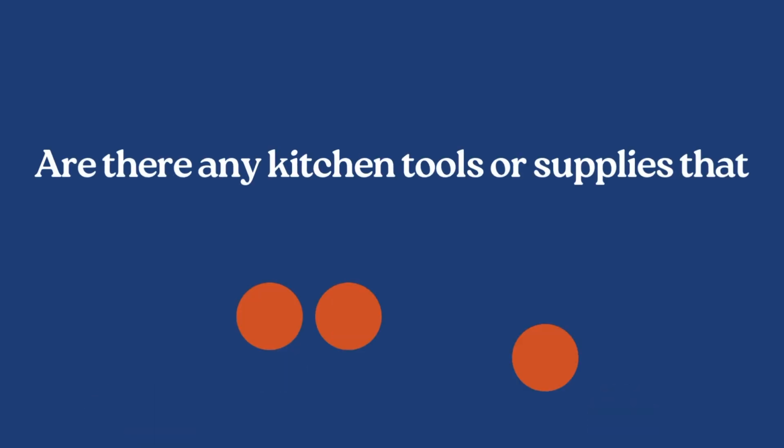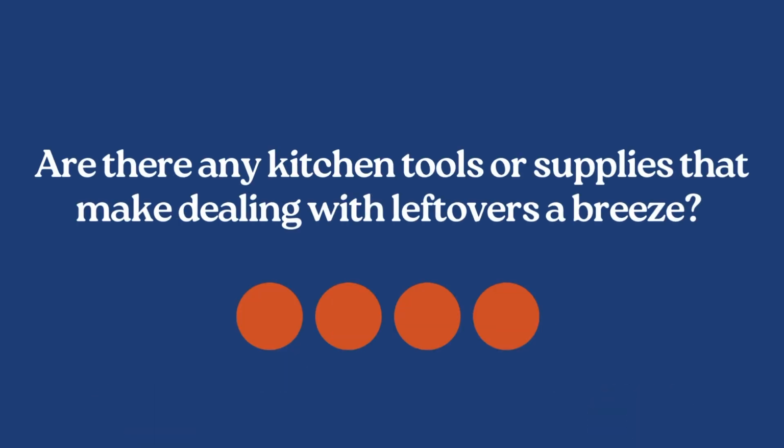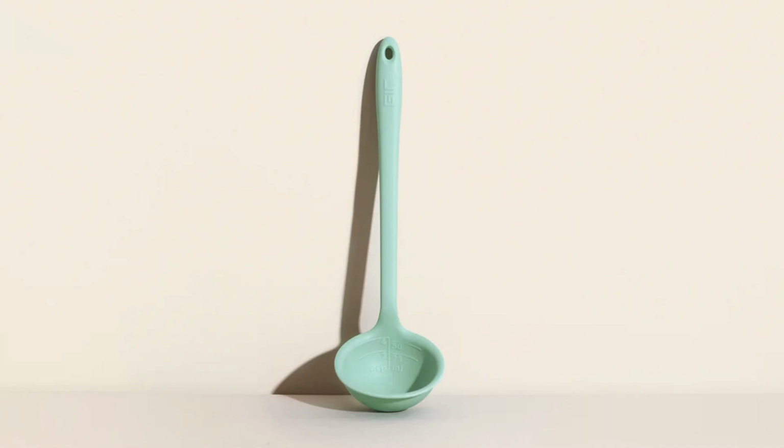Are there any kitchen tools or supplies that make dealing with leftovers a breeze? My answer is yes, and I'm trying to think of what would be my favorite. So we spoke about those Super Cubes a little bit. We spoke about vacuum sealers. I love a good ladle. It's so important to be able to have one that's flexible. The brand GIR makes a silicone one that has measurement markings on it too, and it's flexible, so it can scrape the bottom of your pan, and you could use it for mashed potatoes, you could use it for gravy, you could use it for soups.